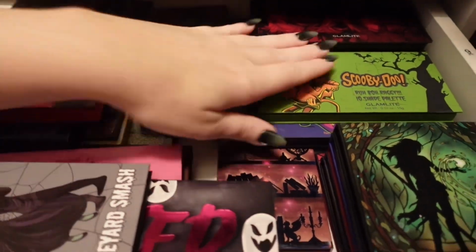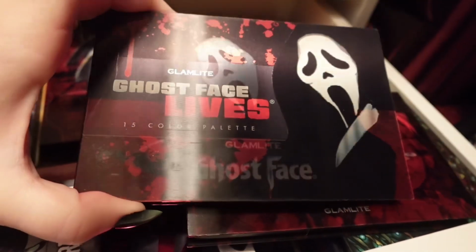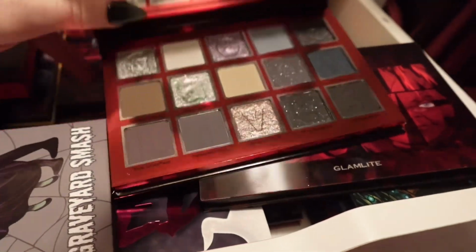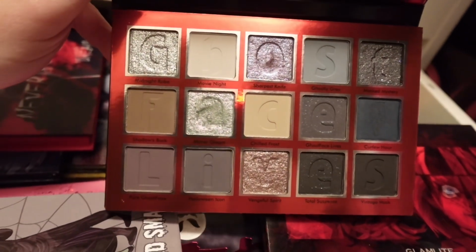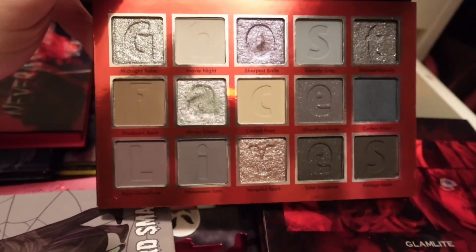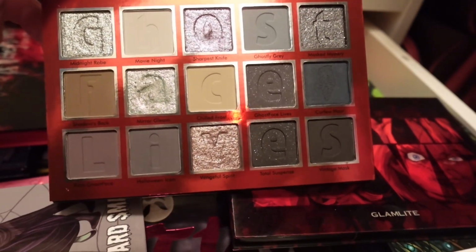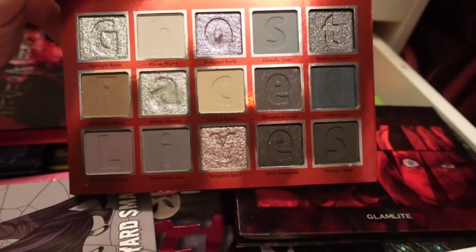But what do we want to play with? So I'm kind of thinking of challenging myself and pulling the Ghostface palette. And I say challenging because this one is very gray, cool tone leaning, and these are not my favorite shades. This is a beautiful palette. The shimmers in here are incredible. They are so beautiful, shifty, reflective, and I love them.